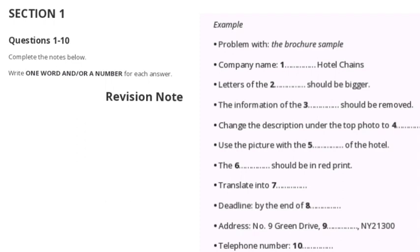So, roughly, when could we get the revised print? We need it before the end of July. It's late June now. Roughly, it'll take 3 weeks to re-edit. So it will definitely be ready before the deadline. Great. To where shall we send the samples? The address is number 9 Green Drive, Clifton, NY 21300. How do you spell Clifton? CLIFFTON, Clifton. And the telephone number? It's 9030366602. Also, if you have any further questions, you can reach me through this number. Okay.